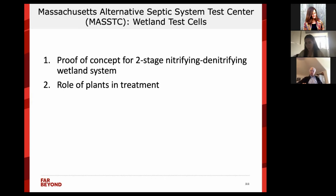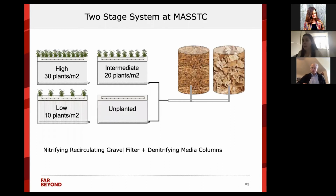The goal of this project was twofold. First, we wanted to just provide proof of concept for this design. And secondly, we wanted to assess the role of plants in nitrogen removal. In order to accomplish these goals, we came up with the following experimental design. We installed a number of miniature recirculating gravel filters that contained various planting densities ranging from 0 to 30 plants per meter squared. These gravel filters were designed in triplicate so that we could draw statistical conclusions about the effects of planting density on nitrogen transformations.